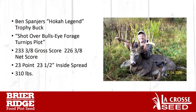This is another deer that we got sent in. This is up by the Appleton area. Guy shot a trophy buck off of Bullseye Forge turnips. So, one of those fun guys that send us pictures in. I saw that one in the zoo. Well, I didn't say where he shot it.